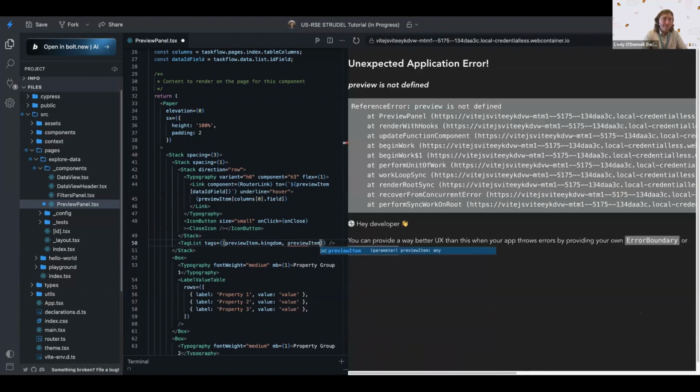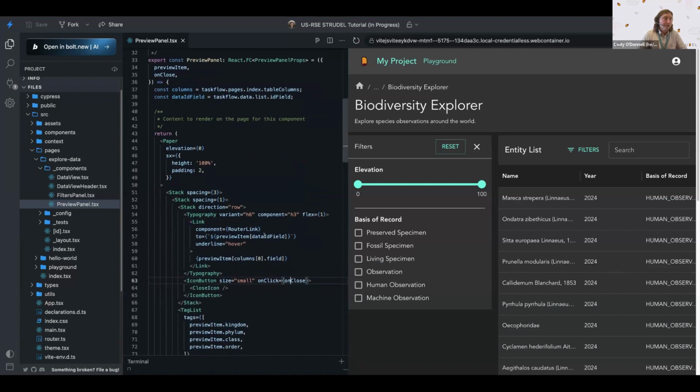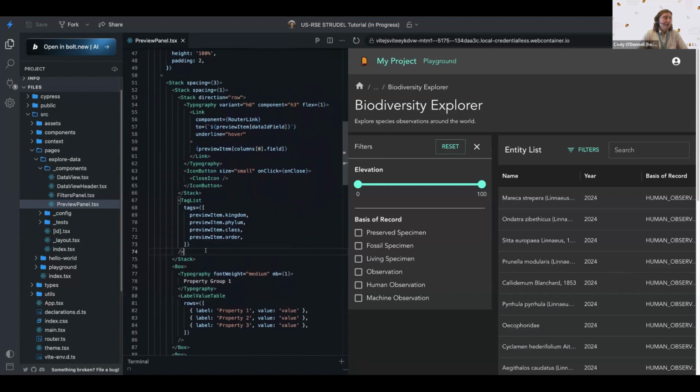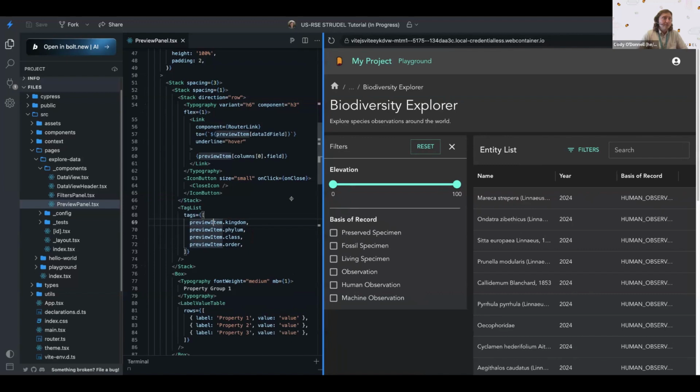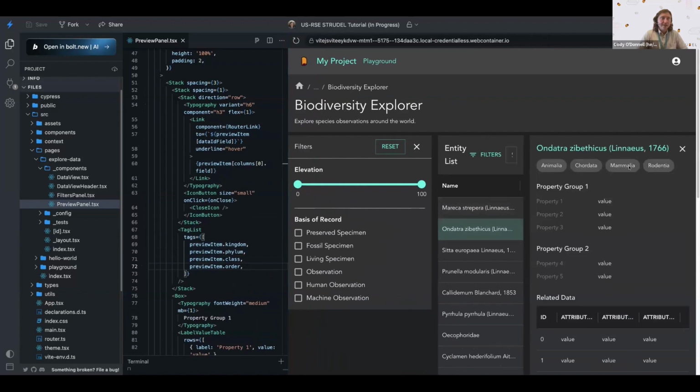So I can also do preview item dot phylum, preview item dot class, and preview item dot order. And I can save that. You can see there's an automatic linter in this StackBlitz environment, so when I save, that's why it added these extra lines here. Those aren't strictly necessary, but you might notice that happening if you click save. So now when I click on one of these rows, I see data about the taxonomy for that particular row. And I can see that when I click on different rows, that data changes depending on the row that I've clicked.